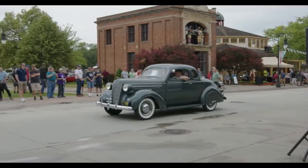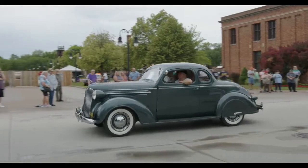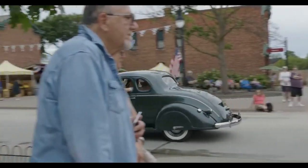Should mention it's optioned with the dual horns. Oh, so yes, you have the two-tone horn. We got a sample of that. Wonderful.